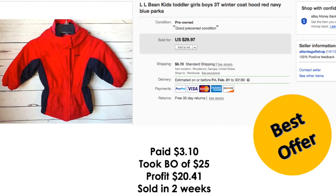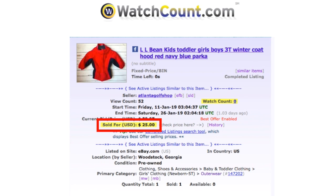Okay, this is a LL Bean kids coat, size 3T. It said girls on the tag, but it could be either because at that age, 3T is 3T. I paid $3.10 for this at Goodwill, took a best offer of $25. Profit was $20.41, and it sold in 2 weeks. This had 52 views on it and 0 watchers.